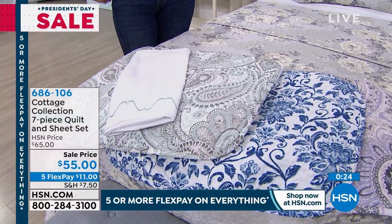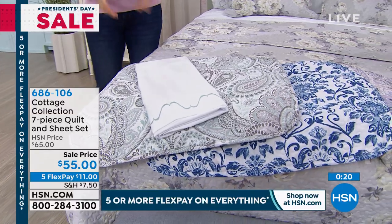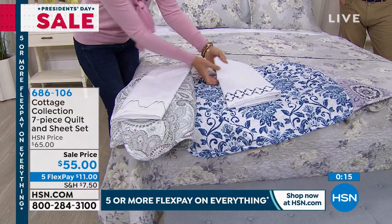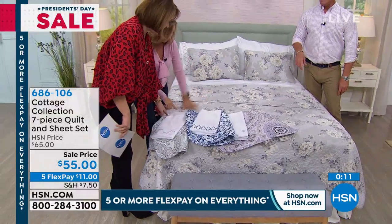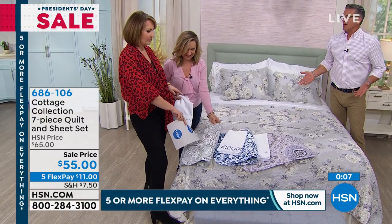All right, I know Colleen's coming up next. Colleen, what do you think, aqua, blue, or which one would you do? Look how pretty these are. We like the aqua. I swear I need a new coverlet. This is the gray floral. This is the aqua. Isn't that pretty? I'm thinking aqua all the way.